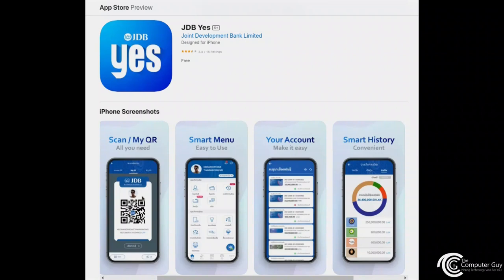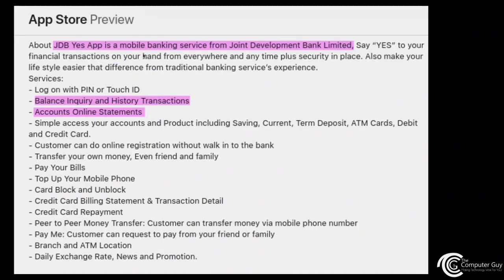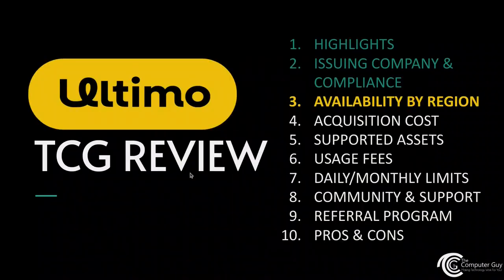Okay, you get some screenshots as to how it operates, and you also get the explanation, a little bit of a preview. It's the mobile banking service from the Joint Development Bank, and you can do different things, check your balance inquiry, online account statements, and so on, which are typical with a banking application. So you do have access to a full banking application on the app, which is linked to the UltimoPay solution.